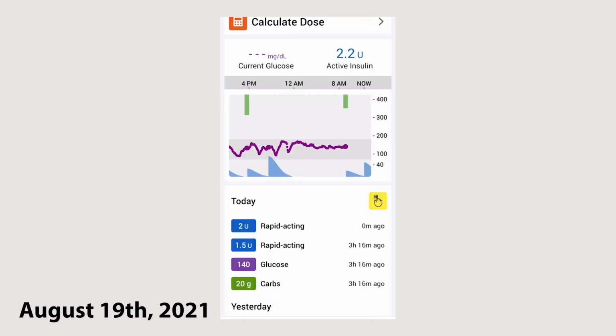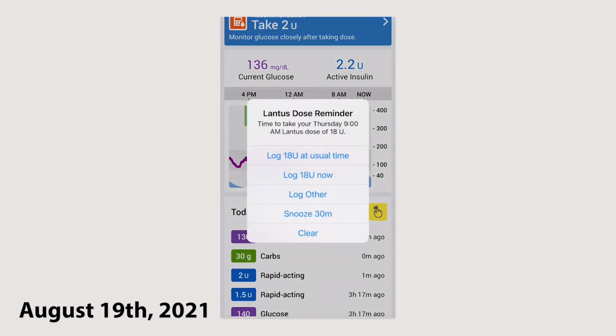And now I'll show you the app. As you can see, it recorded that I had 2 units of insulin taken a minute ago, and it didn't record that 2-unit prime. You can log your Lantus as well. That is InPen. I will be reviewing this on my YouTube channel, so stay tuned.